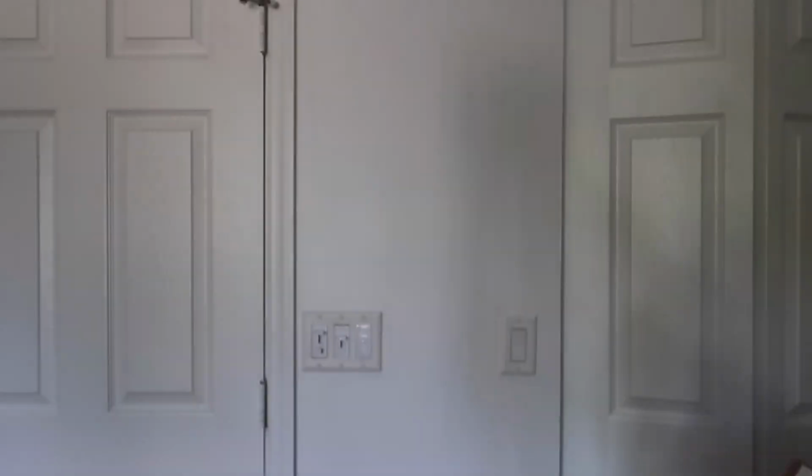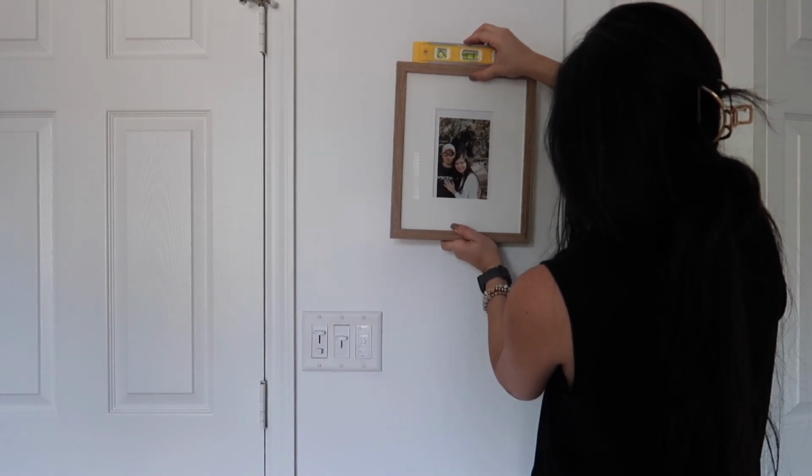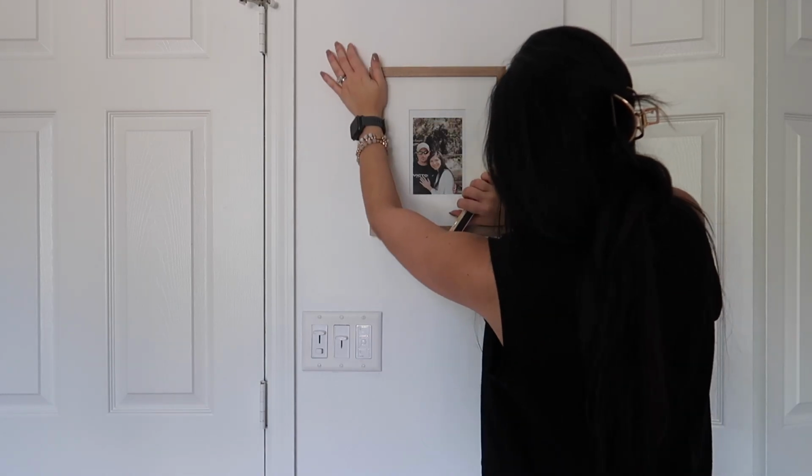Lastly, I did add an extra picture. I had this picture before, and as opposed to the pictures above the bed, which I did hang with nails, I did use this with command strips. And command strips is my preferred method to hang pictures off walls, because you can definitely make mistakes and it's not gonna damage your wall.